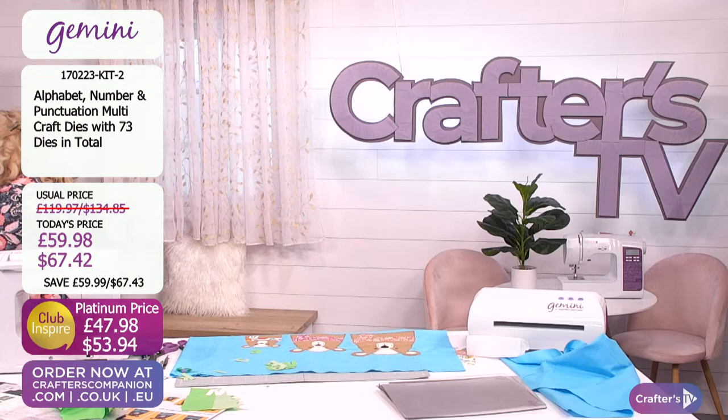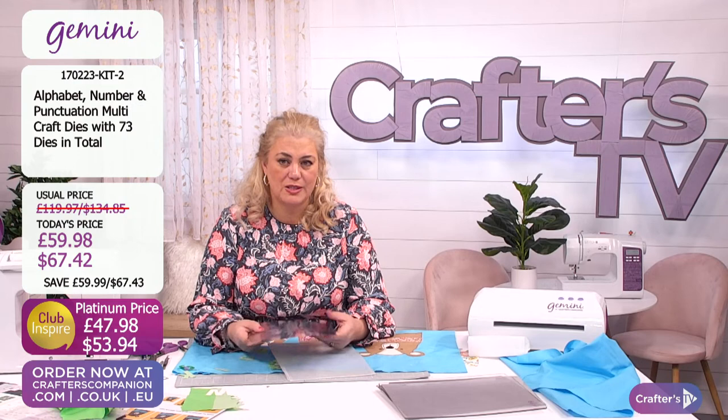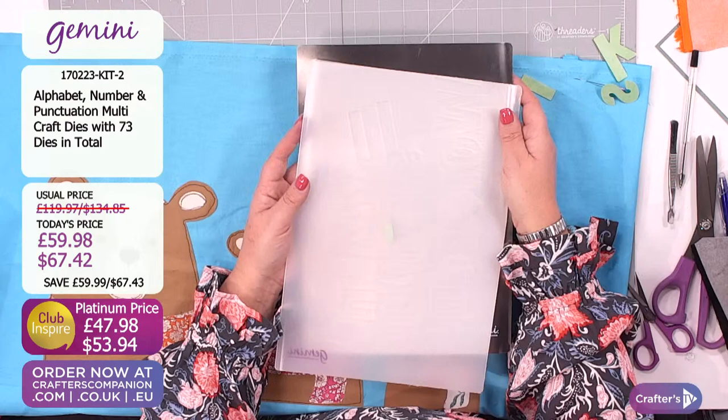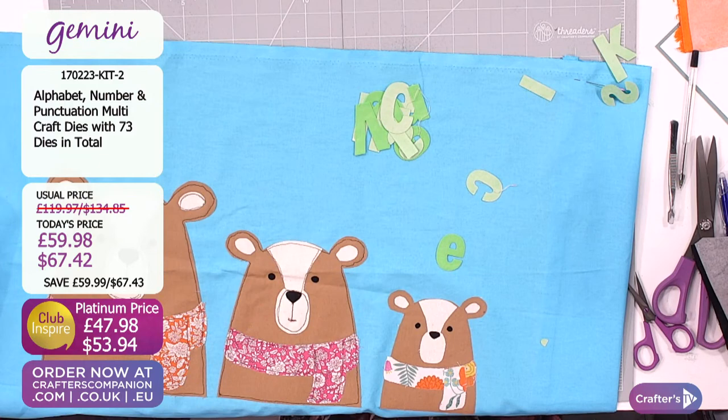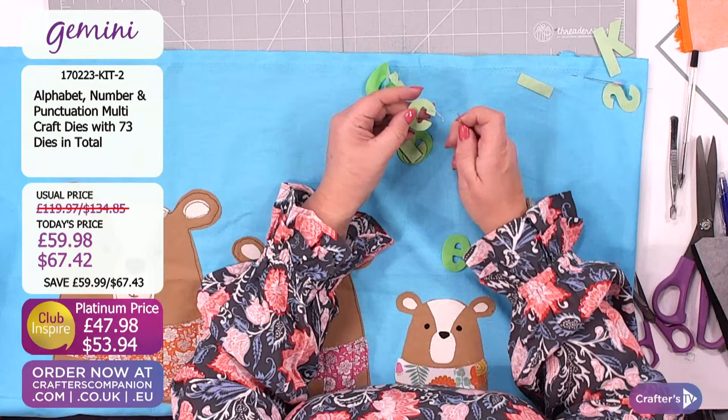I use these, so you can see I was using this earlier on. You do get a lot of marks on these ones because they are multimedia dies. And then my frosted shim over the top of that. And I think I even use a magnetic shim because I was only cutting two layers. So you can cut multiple layers or you can cut felt as well. So that is a good option for you. But I've got lots of letters here, so I'm just going to spend a little bit of time picking off the backing of them and laying them out. And maybe we can have a competition as to what I'm going to be writing up here.